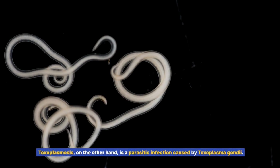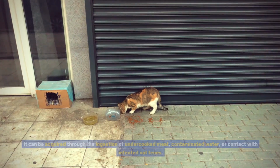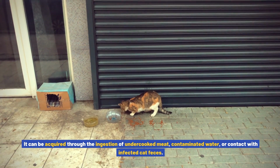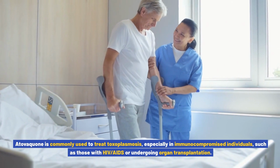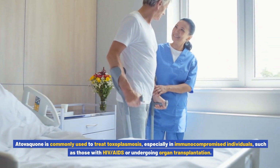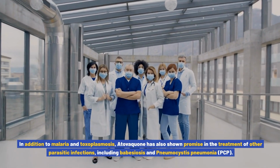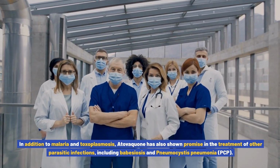Toxoplasmosis, on the other hand, is a parasitic infection caused by Toxoplasma gondii. It can be acquired through the ingestion of undercooked meat, contaminated water, or contact with infected cat feces. Atovaquone is commonly used to treat toxoplasmosis, especially in immunocompromised individuals, such as those with HIV, AIDS, or undergoing organ transplantation.